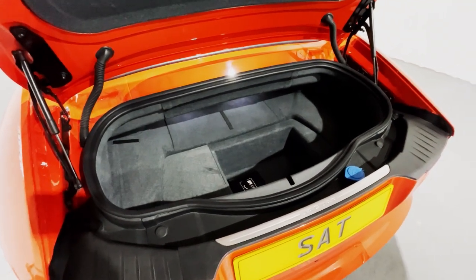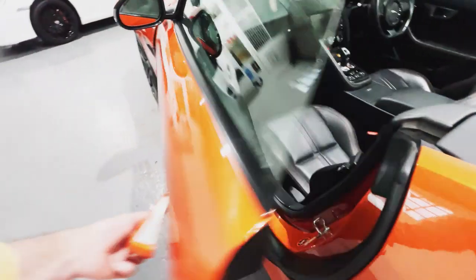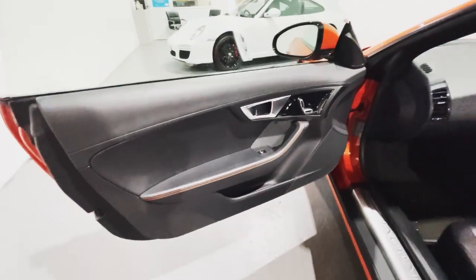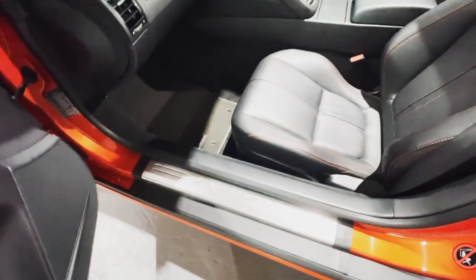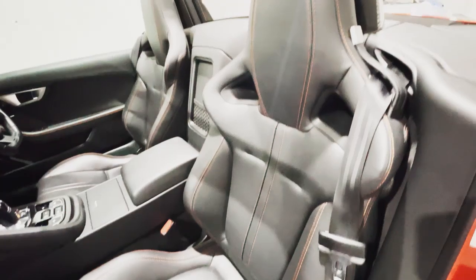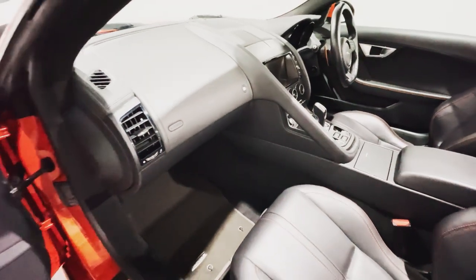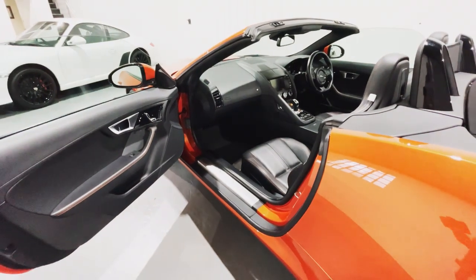Let's move on to the passenger side of the car. Again, over on the passenger side, everything is in stunningly good order. The door card there is perfect, I dare say, as it left the factory. The scuff plate is pretty well immaculate. And this seat is again in stunning order. The leather and stitching are in brilliant condition. And again, the center console, dashboard are very fine indeed. Nothing to remark upon at all there.